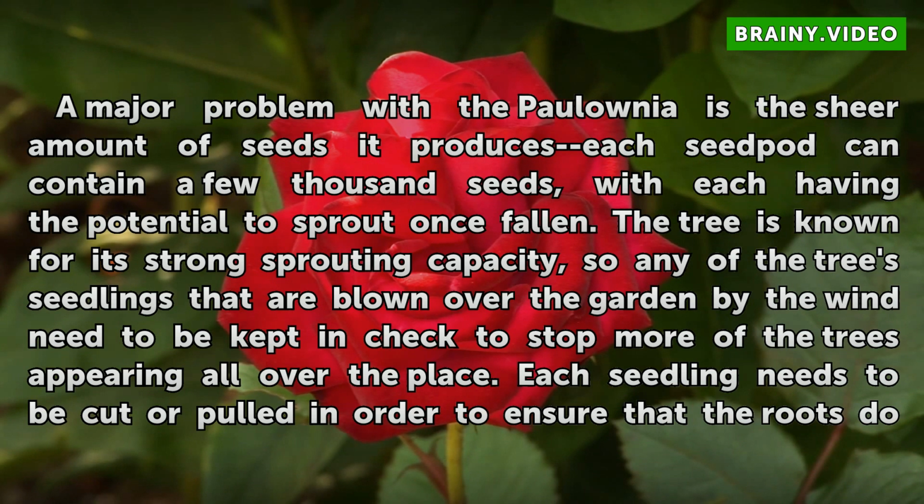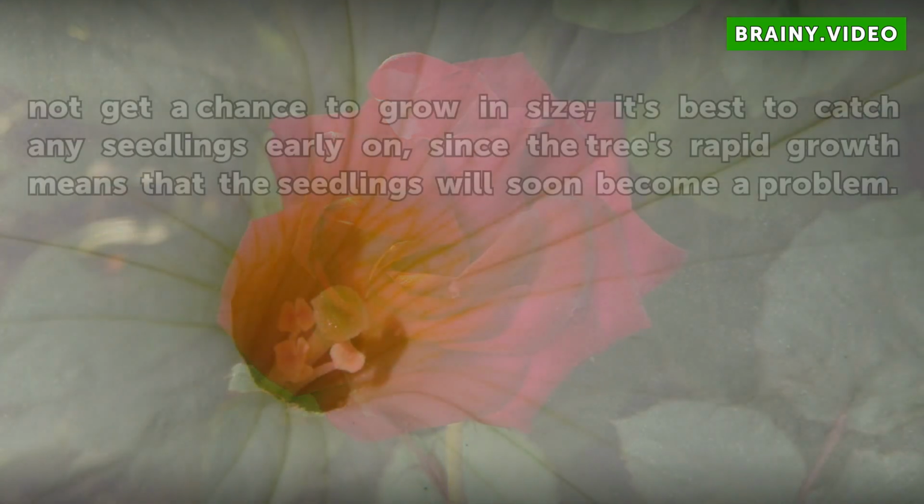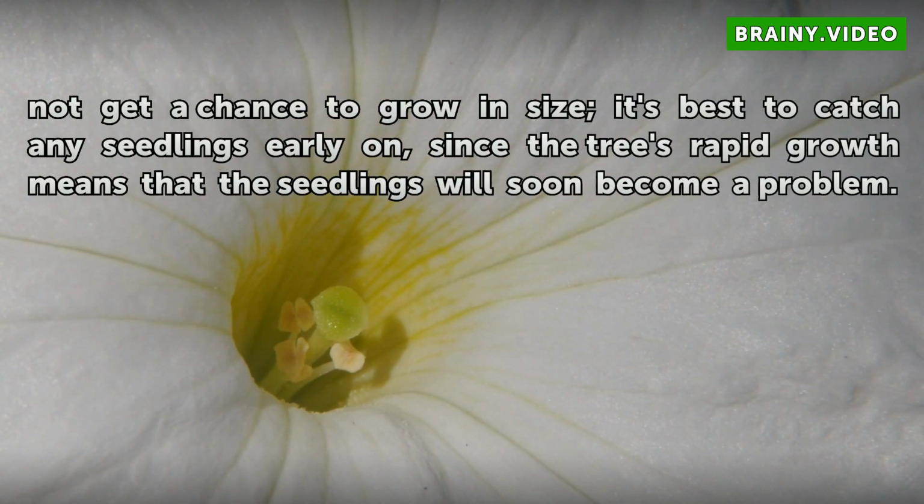The tree is known for its strong sprouting capacity, so any of the tree's seedlings that are blown over the garden by the wind need to be kept in check to stop more of the trees appearing all over the place. Each seedling needs to be cut or pulled in order to ensure that the roots do not get a chance to grow in size. It's best to catch any seedlings early on, since the tree's rapid growth means that the seedlings will soon become a problem.